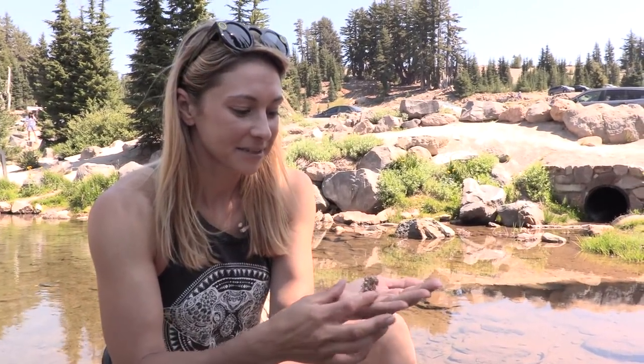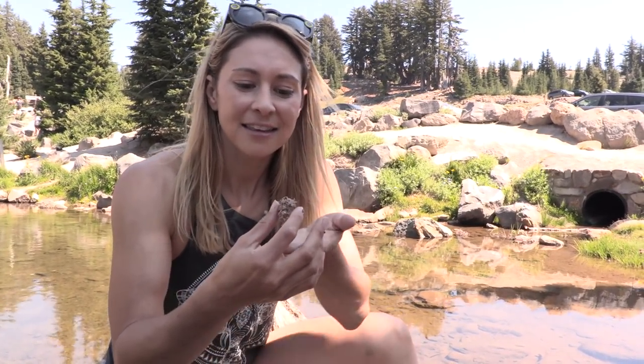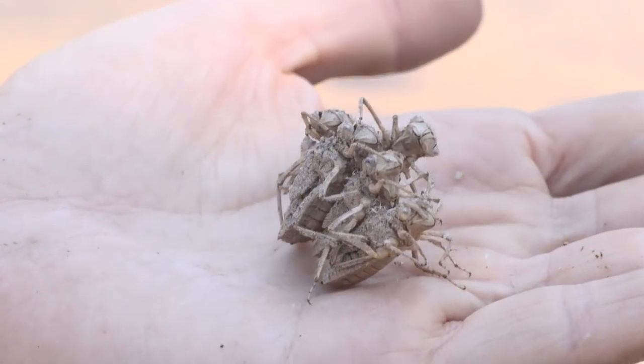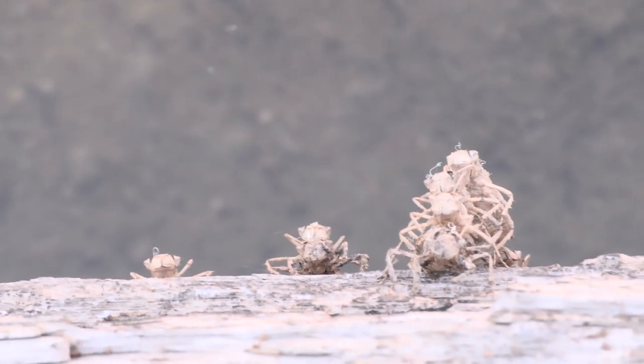This log that I'm sitting on has all these little exoskeletons of, I think, probably a cricket, but it's pretty cool because they're just all over this log and they've obviously molted and moved on to being something new. It's pretty cool.